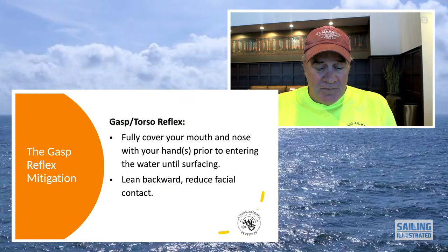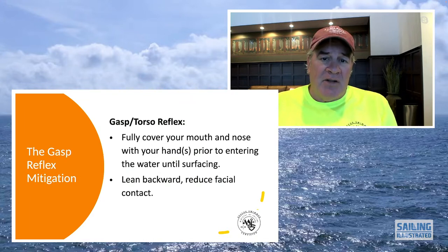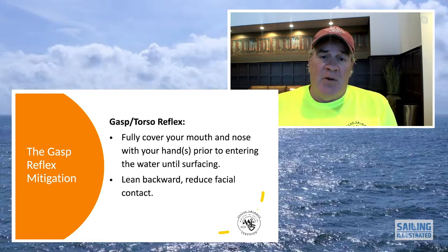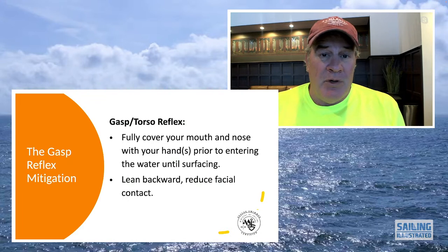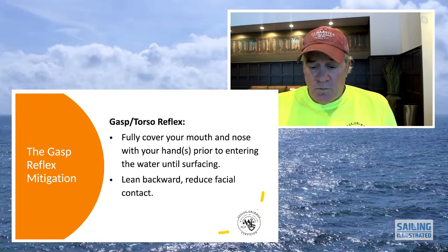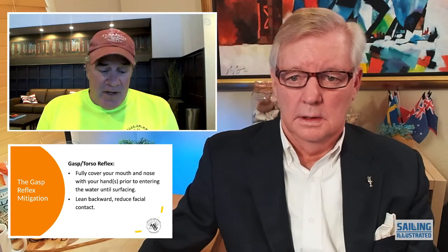So this is the gasp torso reflex. That's exactly right. The gasp reflex, or the medical term would be the torso reflex. So when you search that on the internet, you'll see what those are. So you just want to cover your face and your mouth with your hands before you hit the water. And you want to try to manipulate your body while you're in the air, if you can, while you're falling. When you know you're going in the water, you want to try to twist so your back hits the water first. Okay. And of course, you hope you have not been knocked out in the meantime, right? Well, that's exactly right. Yeah.